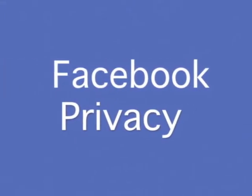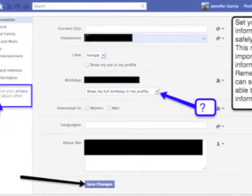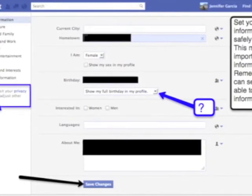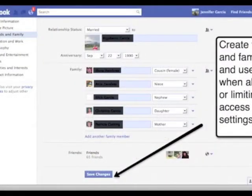Facebook has changed its privacy settings once again, and you need to know how to set these up carefully in order to keep yourself safe online. Set up your profile as simply as possible by keeping your personal information private. Remember that you can control who can see all of this information.